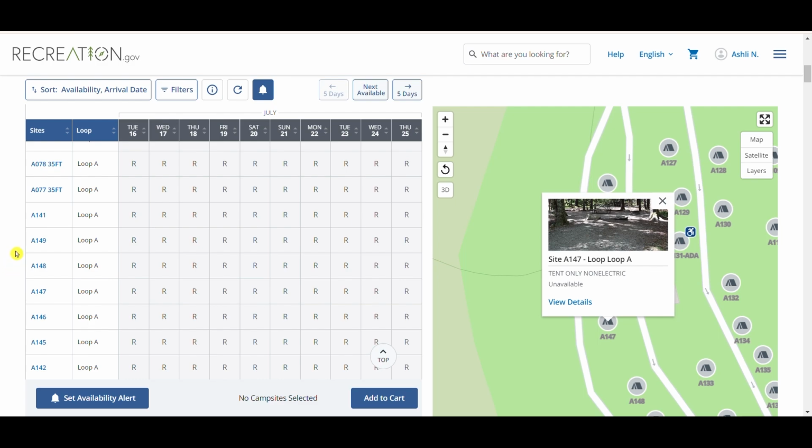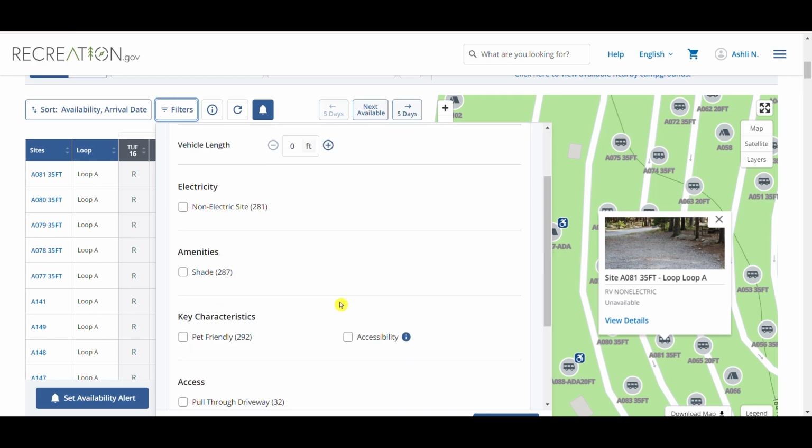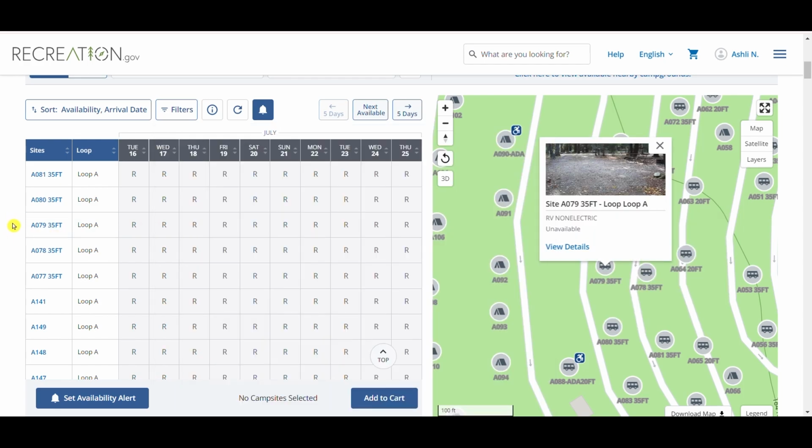So Blackwoods has a lot of tent only, and you'll want to pay attention to that. If you need to filter, you can come to this filter up here. You can say, I have an RV or a tent. You can say how long you want the driveway to be when you go in. And so you'll want to filter things out so that you can find the campsites that are going to work for you.